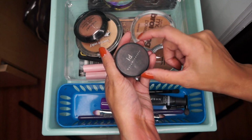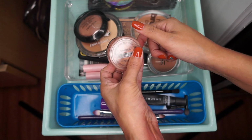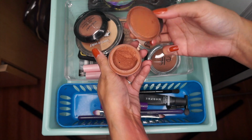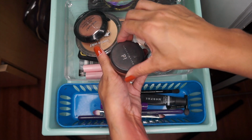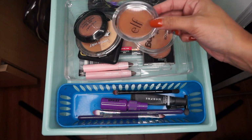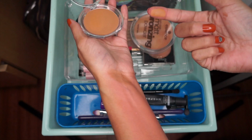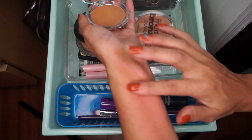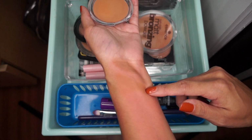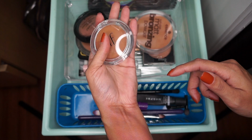The ID Bare Minerals, this one is the Warmth one. I don't reach for it, so I am gonna go ahead and toss it, but it does actually warm up your face nicely. The e.l.f. Medium Dark. I think this is actually supposed to be just like a powder, but I have bought it to see if I can use it as a bronzer. I'm gonna go ahead and toss this one.